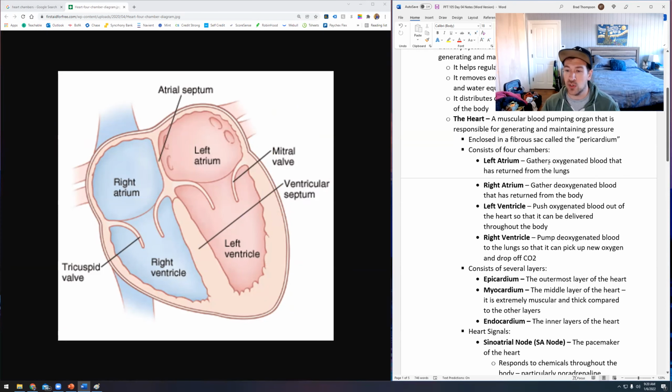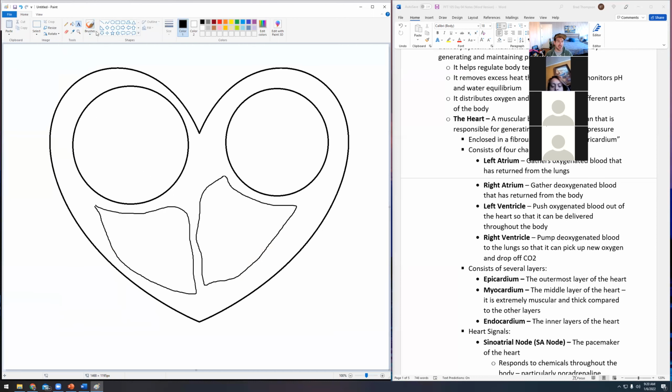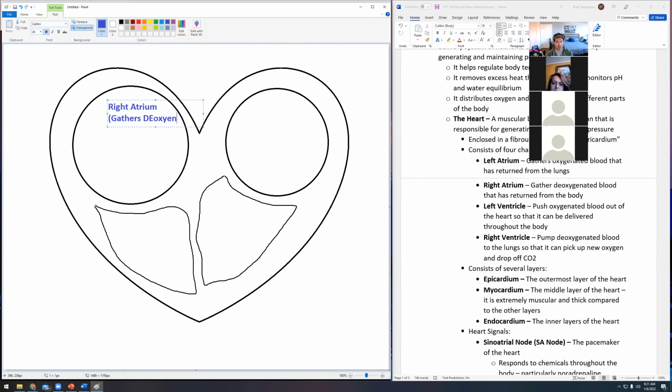Like I said, it's got 4 chambers. The right atrium, we'll go ahead and start over there. I know my notes are going to go in a different order, but the right atrium is where we'll start. This atrium gathers deoxygenated blood from the rest of the body.